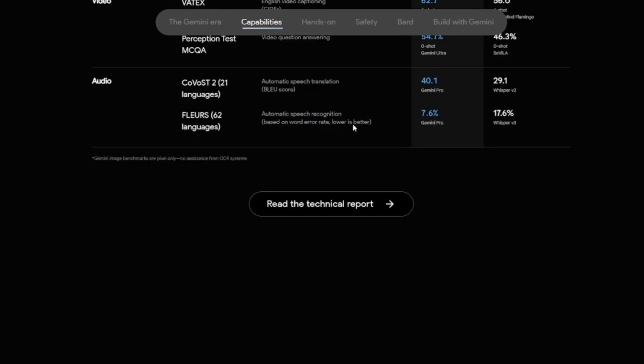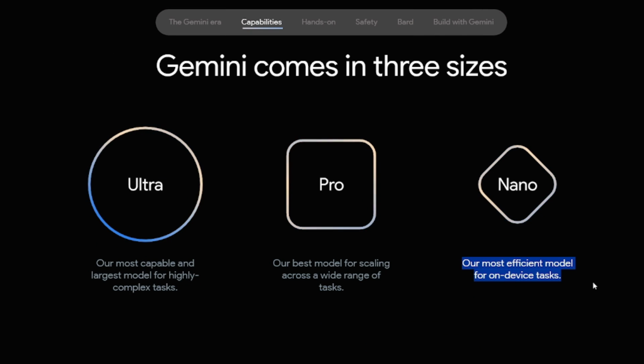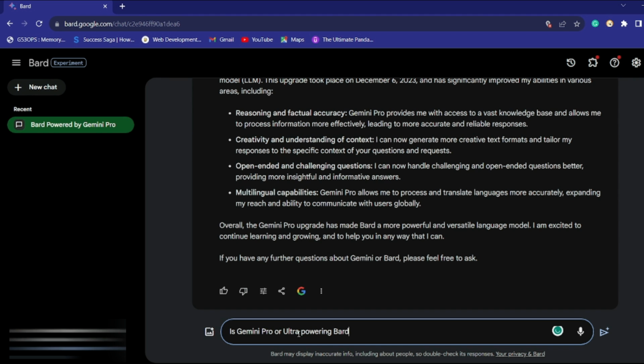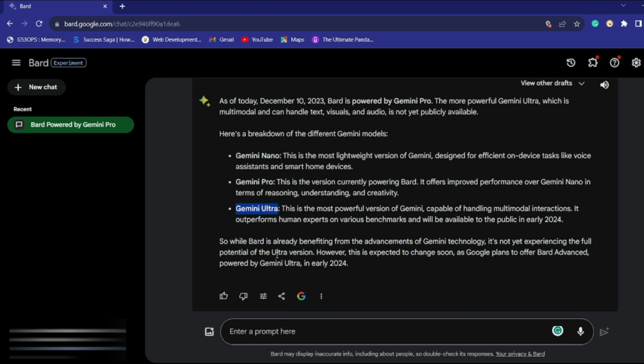Google has announced 3 different models: Ultra, Pro, and Nano. Gemini Pro is actually powering Bard right now. You can ask it, is Gemini Pro or Ultra powering Bard? You can see that it's showing you the breakdown of the different Gemini models. Nano is the lightweight version of Gemini, basically meant for voice assistants and home devices. Then there's Gemini Pro, which is powering Bard, and Gemini Ultra, which they are thinking to power Bard with in early 2024. And with the integration of this model, I believe that Bard will be a whole new thing.